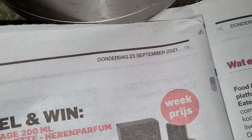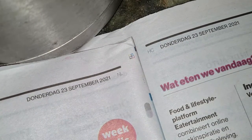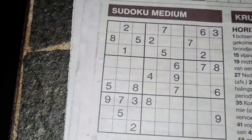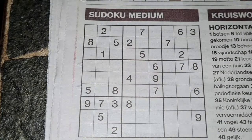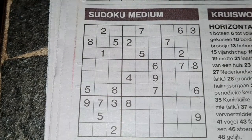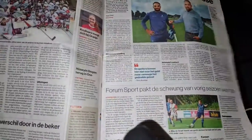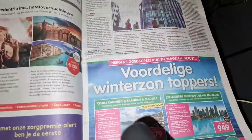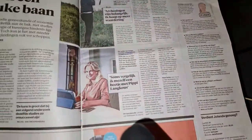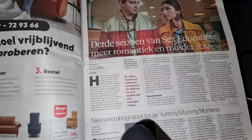Thursday. Yes, it's Thursday, September the 23rd, 2021. We have only one regular Sudoku. Yes, only one. And no good news today, because in this newspaper there are no extra Sudokus. Let me show you. No additional Sudokus. So what I will do is to continue with the last edition.